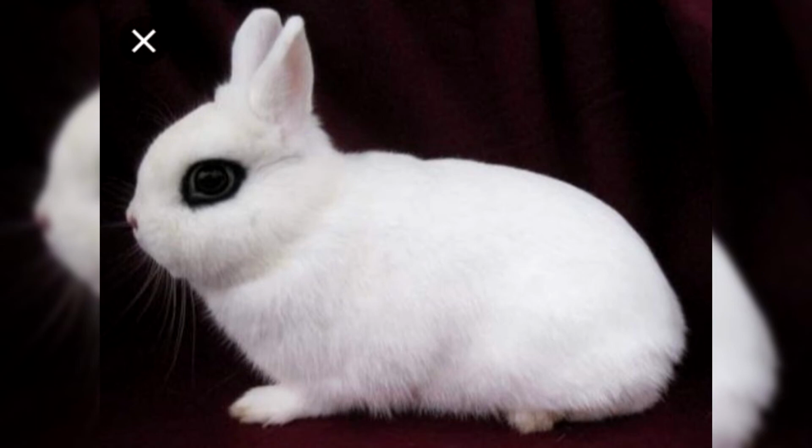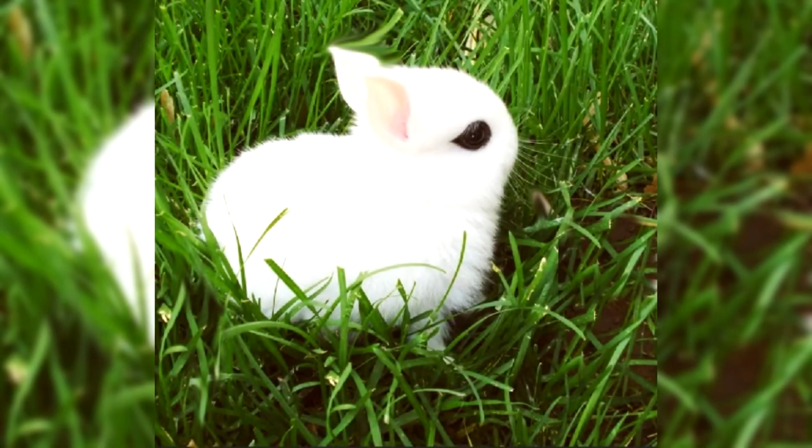Lifespan. Dwarf Hotots, genetically close to another dwarf breed, the Dutch dwarf rabbits, live 6 to 8 years. With proper nutrition, careful care, affectionate, careful handling and timely preventive measures, the life of the breed can be up to 10 years. Features of care.